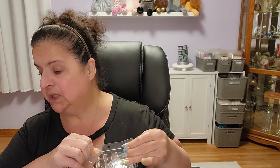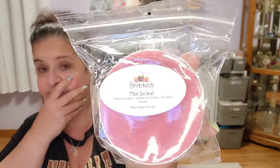These are gonna get added to my spreadsheet. I always put notes in my spreadsheet so that I know, and I'll highlight ones that I'm specifically looking for to buy again. The Jackal was just incredible. It was the tobacco and bay scent with the vanilla ice cream and the bourbon sauce. You guys, I am over the moon with this order. I'm so very excited. This was a phenomenal order.